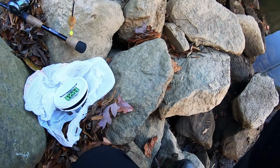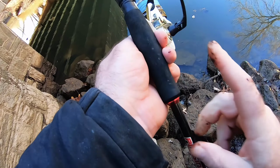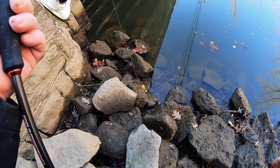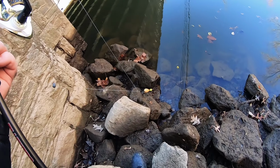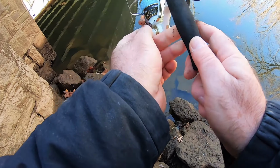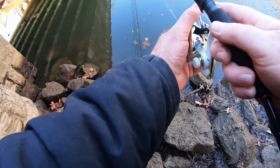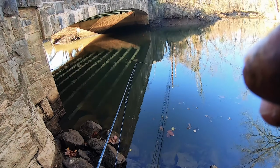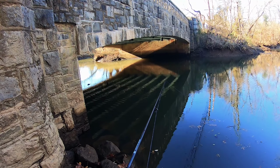All right. The water level is really low right now. As you can see, all the rocks are in the mud. So it looks like not that long ago there was some stream going here. So I'm just trying not to get into the water, not to fall in. So all right, let's cast it and see if there is a fish. Looks like there are some small bites.